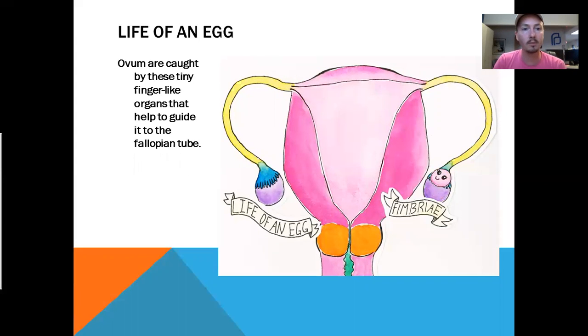When someone's ovulating, the ovum, or the egg, is pulled out of the ovaries through something called the fimbria, which are little finger-like tentacles that pull them out of the ovaries. Usually it happens on one side one month, then the other side the other month. Both ovaries could ovulate the same time of the month, causing twins, or one could do it a few times in a row. Bodies are crazy and chaotic, so there's no set way it's going to happen. But usually it goes one side one month, the other side the next.